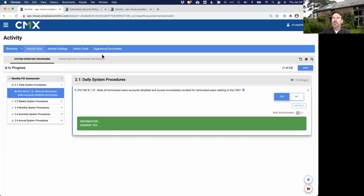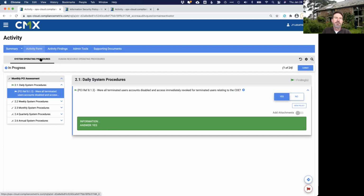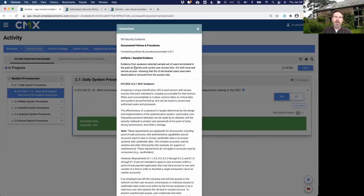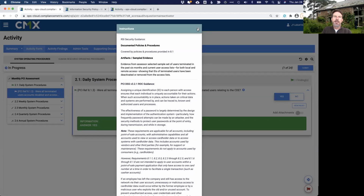Just orienting you to this UI, we have what we call departments. So this is our system operating, and we also have a set of questions, our human resources operating procedures here. This form comes as a template, but it can be completely managed by your organization. I'll show you that a little bit so you can make them your own. So here we can quickly take a look at what we have. We have some guidance on what should be done, how you should be doing this, and what kind of evidence to collect.